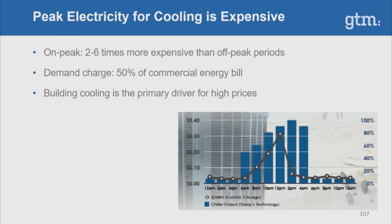And that is that peak electricity for cooling is very expensive. Peak electricity for cooling is often 2 to 6 times more expensive during daytime on-peak rates than during less expensive off-peak nighttime rates. And in addition to this, there is often a demand charge that represents 50% or more of a commercial customer's energy bill. And building cooling is the primary driver for these high energy prices. But currently, there is no great solution to help combat this.